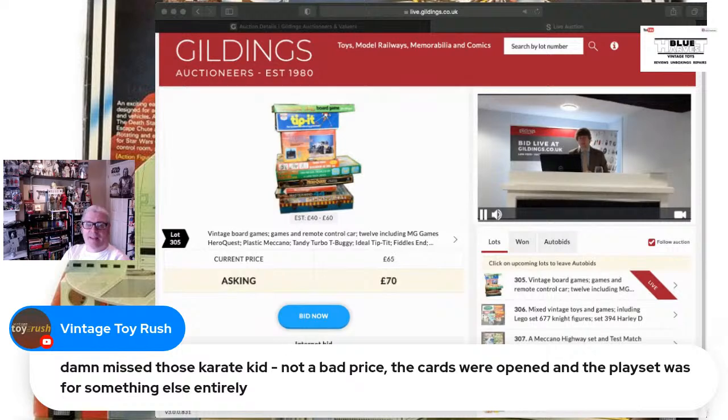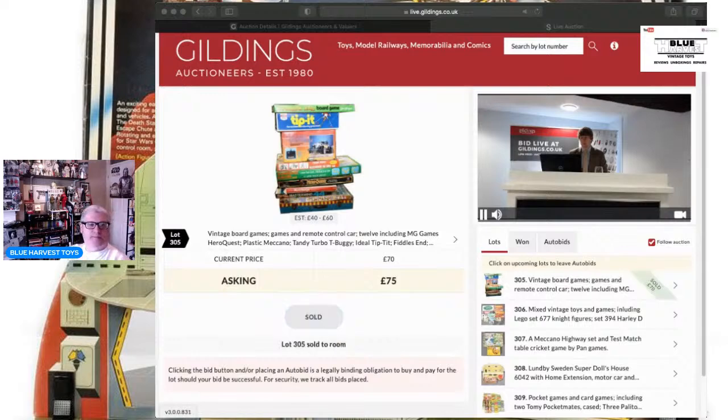Opening at 60. Yeah, it wasn't Karate Kid, and it had some kind of red Indian design on it. So yeah, it wasn't the Karate Kid place. I noticed that, but they were open cards, but they could be resealed. Shame about that.